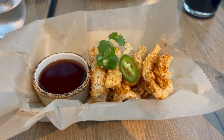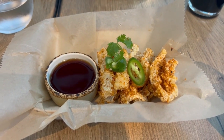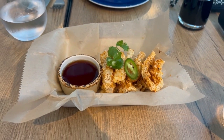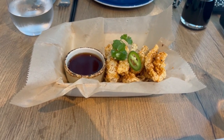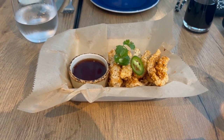Then we had the salt and pepper calamari, which has crispy garlic, smoked soy, and serrano pepper. I liked it a lot. Yeah. If you like spice, though, it does have a good kick to it. To me, Hannah might not have thought it was that spicy, but it had a good kick to it. The calamari was really fresh, and I really like how they actually cut the calamari.